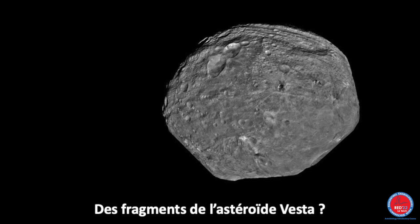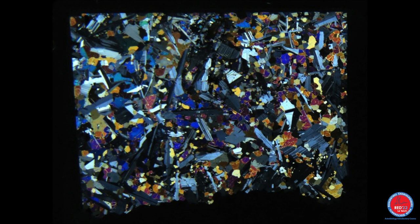So how do we know that we have fragments from asteroids? How do we connect? And how do we know which meteorite comes from which body? Here is a picture of a thin section of a rock that's from Vesta. What information do we have? We look at spectroscopy, so we can look at the light from the sun that's reflected by the surface of an asteroid, by the surface of asteroids. Here, asteroid Vesta, but then you've got other asteroids which reflect the light.